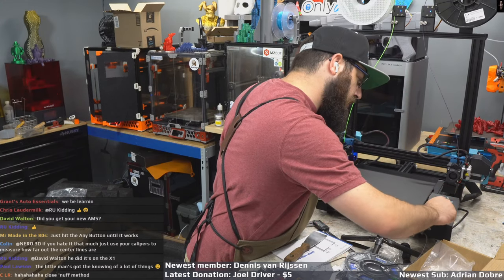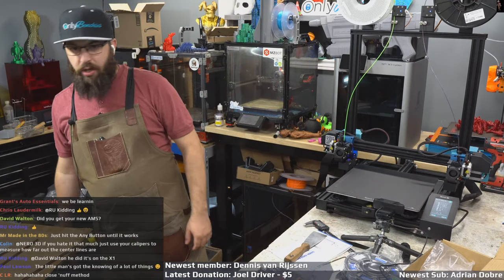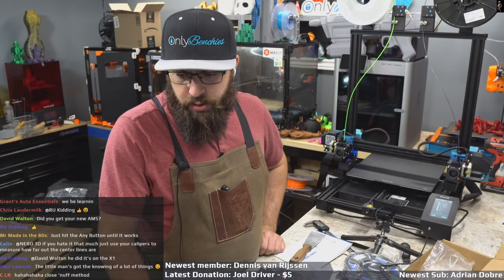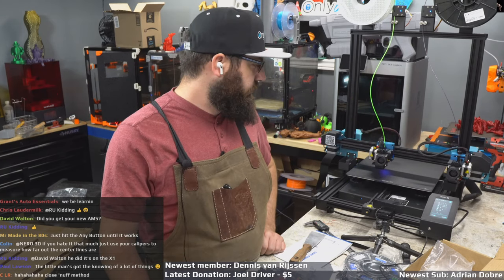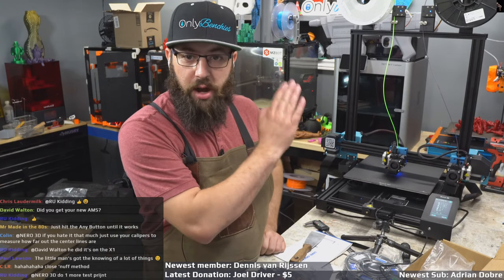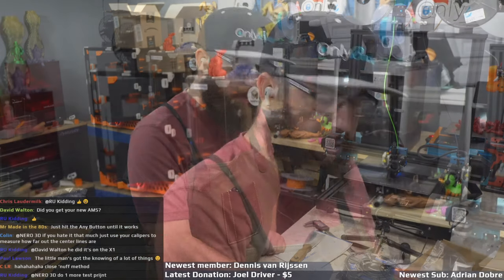Print, yes, go. Good enough, eyeballed it. I literally, it's like 0.1 mil. It was pretty dang close. The Y offset is perfect, so. Do one more test print? Yeah, we'll do it live.